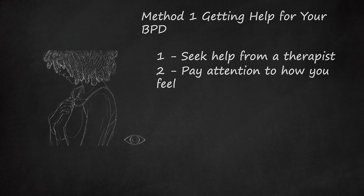Taking note of how you feel can help you learn to recognize your emotions, and that will help you better regulate them. Try to be as specific as possible. For example, rather than thinking "I'm so angry, I just can't stand it," try to note where you think the emotion is coming from. "I'm feeling angry because I was late to work, because I got stuck in traffic."